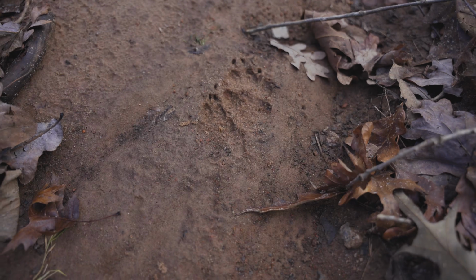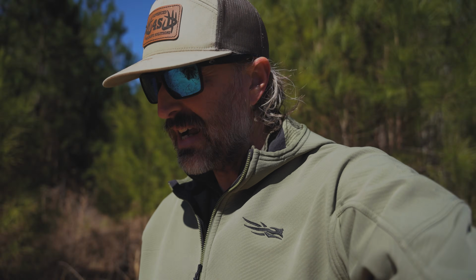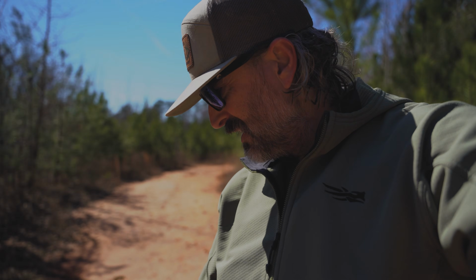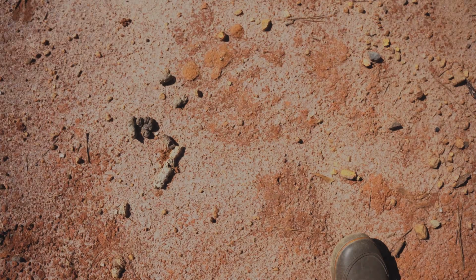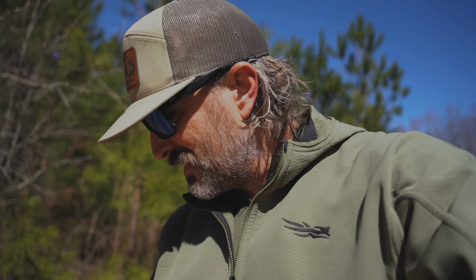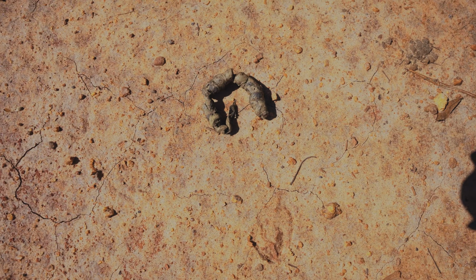So I've only gone just a couple hundred yards from the truck already, and I found tracks, and I found several piles of old scat on this road. I just found a pile of fresh scat right next to some old scat, and as I look up the road, I can actually see more. There's some old right here, and then this right here is going to be fresh again. Right there, you can see some old next to some fresh, and there's a pile of old right here.